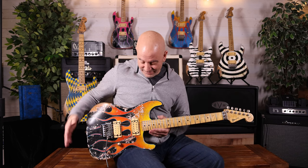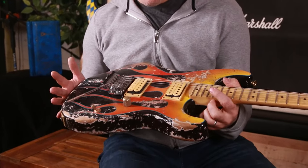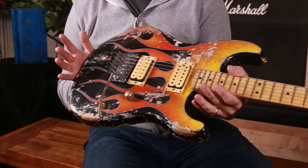Hey, it's Tommy Colletti. I'm here at the Music Zoo today, and I wanted to talk to you about this special run of guitars that we did. These are Charvel Masterbuilt, San Dimas, Nitro-aged, relic, graphic guitars.